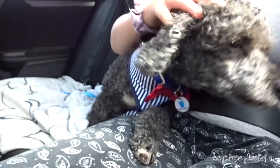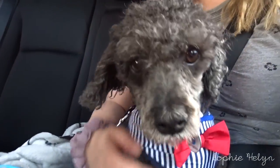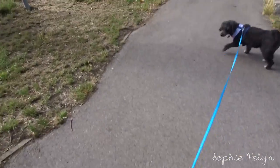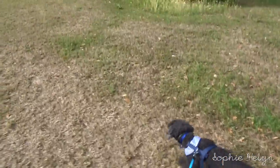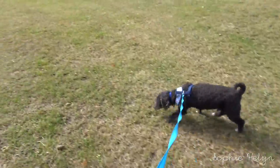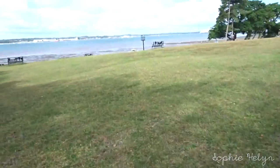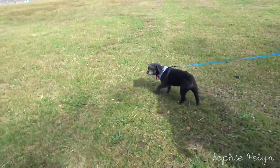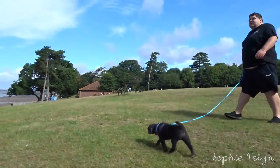Yeah, he's got his handsome little harness on. This is the only one that fits him at the moment, isn't it? Yeah, could you not lick me? Thanks. He loves to lick. Not many people here this morning. Come on, babe. This way. This way, Blue. Good boy. Stretching him away. When he goes for his number two, he's just stretching him away.